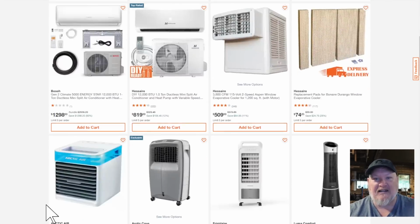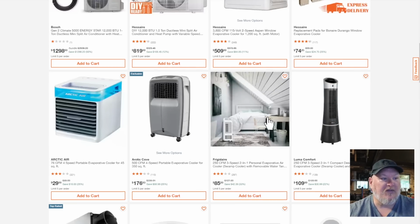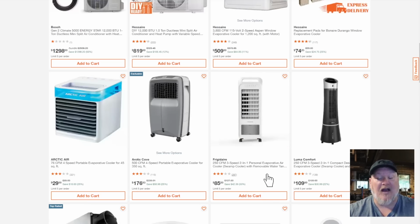But something they kind of slid in here, check this out. We got a Frigidaire 250 CFM 3-speed evap cooler. That's a swamp cooler with removable water tank for $85. If you're in a place that's not excessively humid but gets hot, swamp coolers are a great way to cool you down.